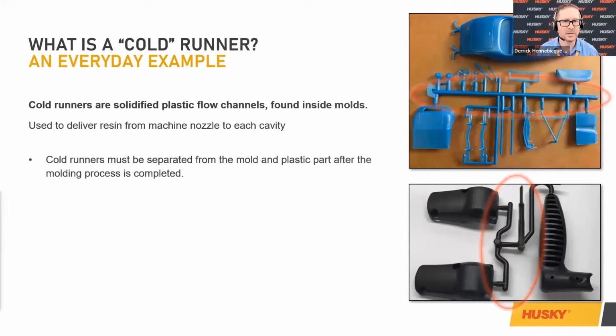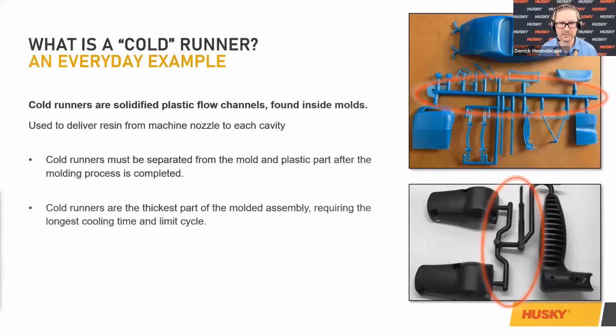They sometimes must be removed manually from the part also. These cold runners also have the thickest cross-section of all of the parts in the mold. This adds time to the molding cycle, because more time is needed to remove the heat from the runner so it can cool enough to handle without sticking to the molded product or burning the operator.